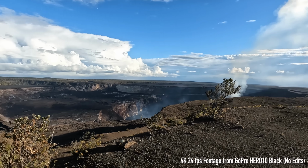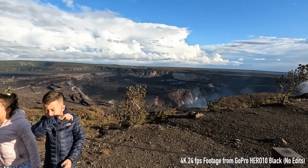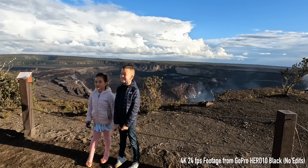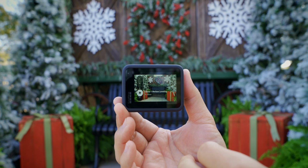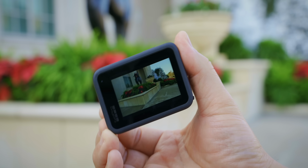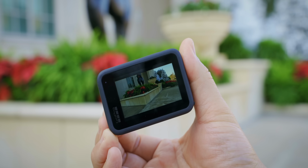I didn't even have to think about anything. I just hit the record button and captured everything. After looking back at the footage, the stabilization just made it all usable. There's a feature called horizon leveling that blew my mind, and this keeps the footage stable no matter how unstable your hands are, especially with the 2x crop. It's really incredible.